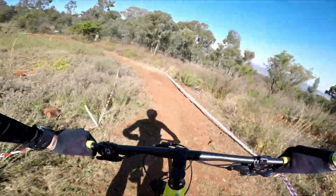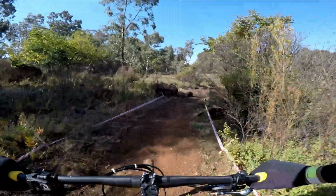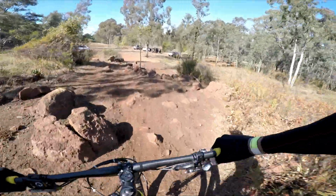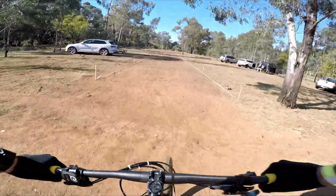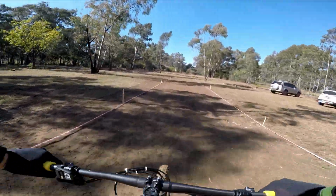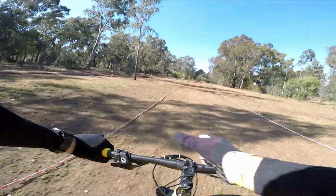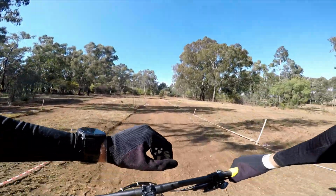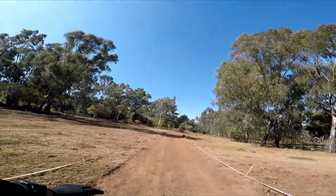Big flat, potentially slippery corners here. Rocky section, there's an option of a drop here, or you can take the easy, slightly slower one on the left. There you got it. There's one lap. This took me 17 minutes and it's just over 4 kilometers.